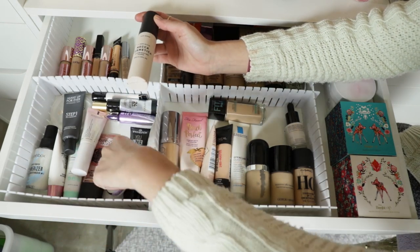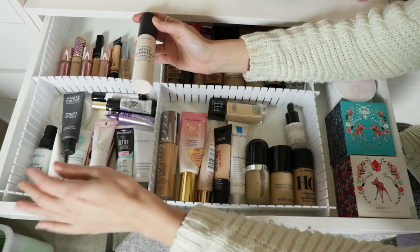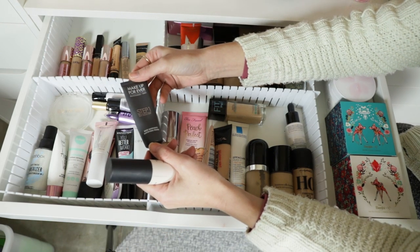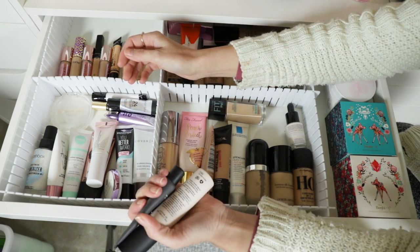I'm not really a massive primer fan. I just feel like most of them don't do much for me. This one from Makeup Forever, I've had forever. Lol. It's the mattifying one. I'm going to get rid of that as well.